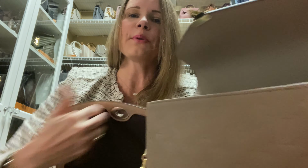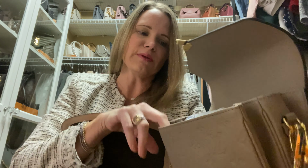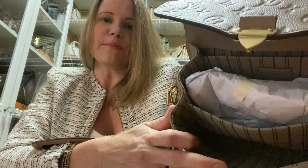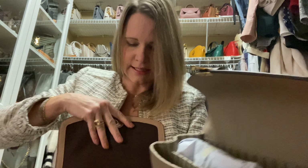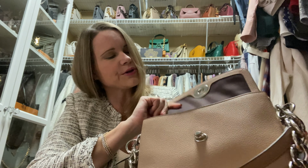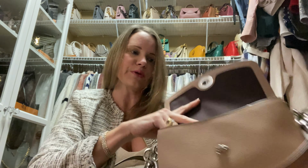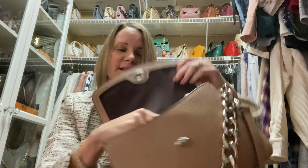Now, as far as the interior goes, you can see that the Cassie is lined with a textile lining on the flap, while the Pochette Metis empreinte, the back side of the flap is leather. I do like that. If you look at the interior of the bag, the Pochette Metis has kind of a cotton lining in it, while throughout the Cassie, you've got this material, I don't know what it's made out of. It has kind of a silky, satiny texture to it. I think it feels great. I think it probably feels better than the Pochette Metis lining to the touch, but maybe not quite as durable.